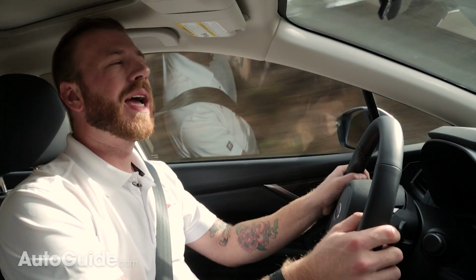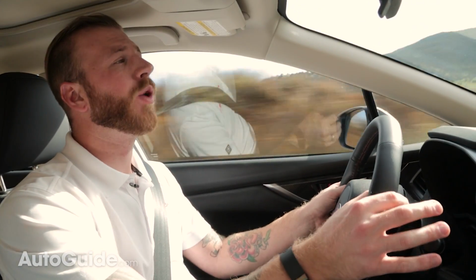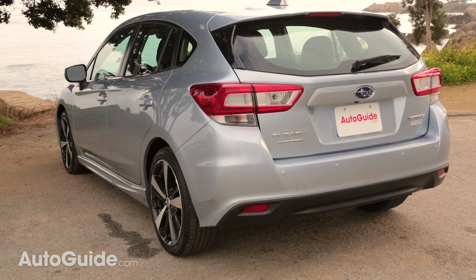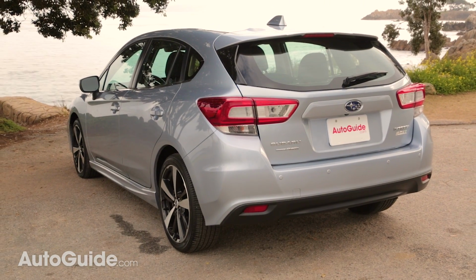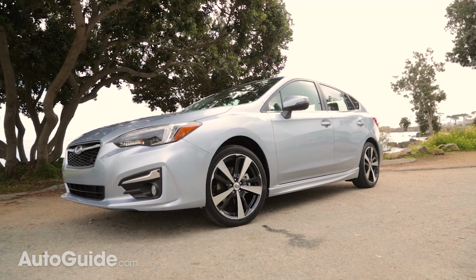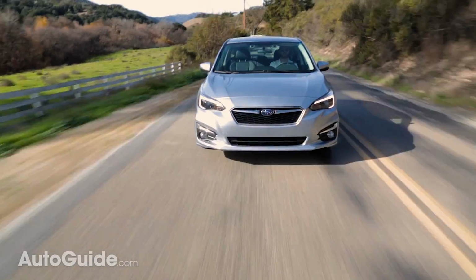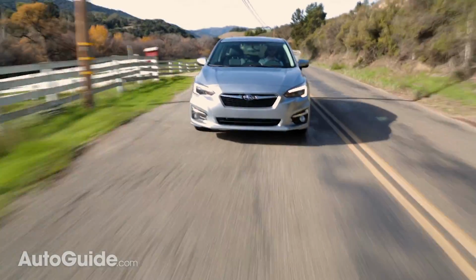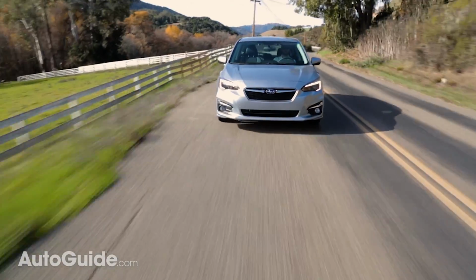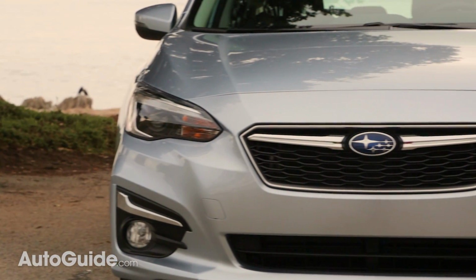When it comes to the Impreza, it's not so much what's new, but what isn't new. And I know that sounds kind of cliche, but I can't think of a better way to describe this car. Something like 80% of its components have been swapped out since the last generation, with only about 20% carrying over. And it's mostly stuff you can't see, like clips and hinges, nothing that really matters to the overall dynamics of the car, the feel, the fit, and the finish.